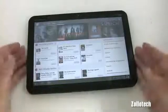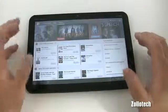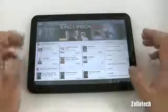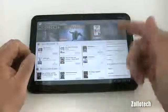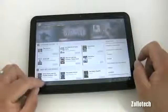So this is kind of bringing it up to speed with the iPad, in that now instead of having the iTunes store, we have a full store inside the Google Android app market. So it's pretty nice, and I think that's definitely a nice addition to the Xoom. So let's go ahead and go back home.